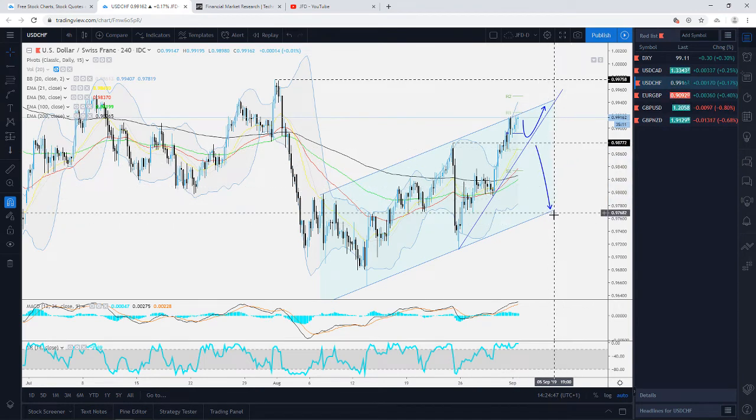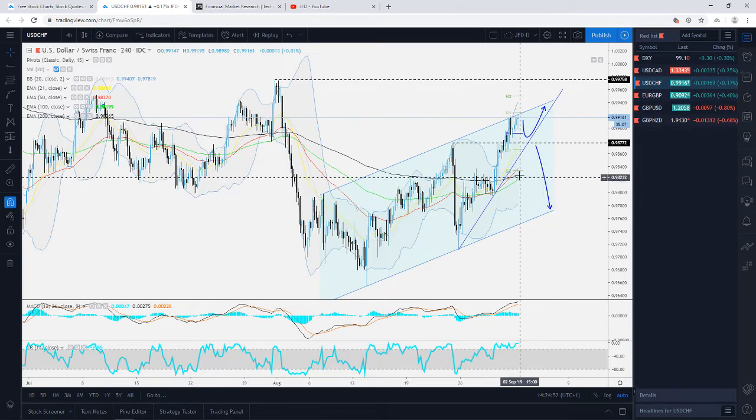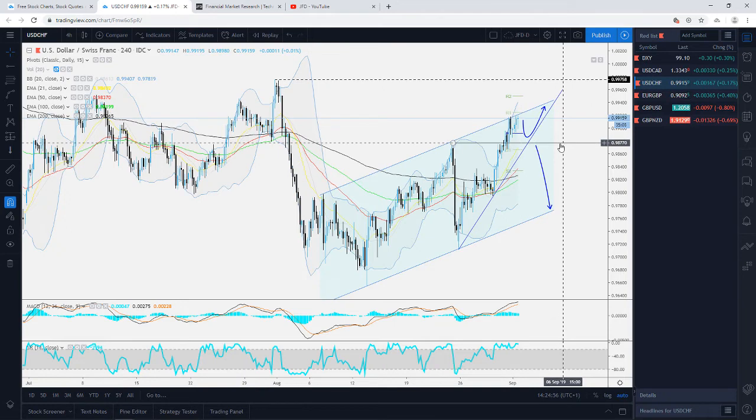Maybe we'll go all the way towards the lower side of the rising channel, or maybe we'll just hang around somewhere here near the 200 EMA and then maybe rebound from here. But like I said, first let's not get ahead of ourselves too much. First, let's see what he wants to do with the upper side of the rising channel formation.